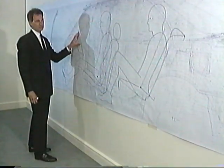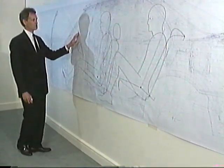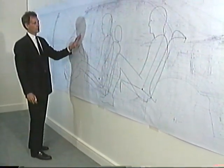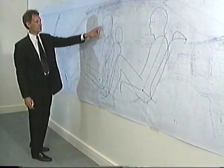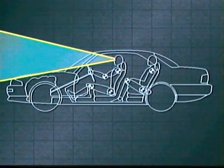The next key factor is any regulations which are prevailing by the government, and one of the most important is the field of view. And the field of view is between the driver's eye and the highest part of the dashboard and bonnet, and between the driver's eye and the opening of the windscreen.